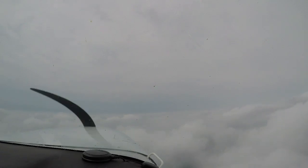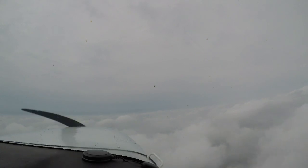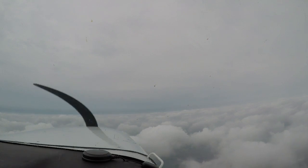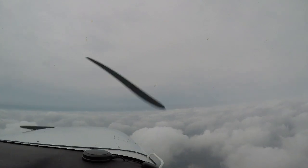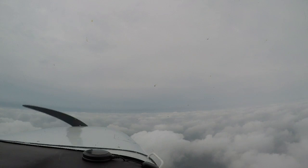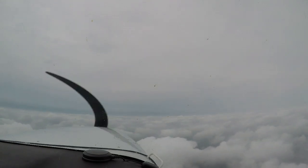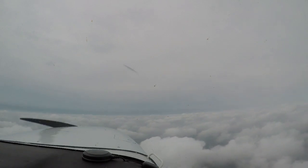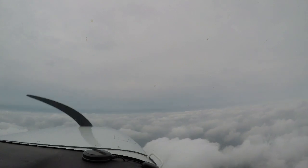In between layers now. Yep. One to go. After takeoff checklist. All right. Landing light, taxi lights off. Probes can come off. Go ahead and start leaning it out.